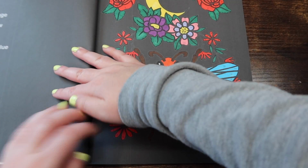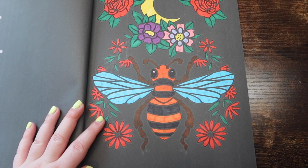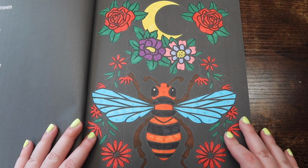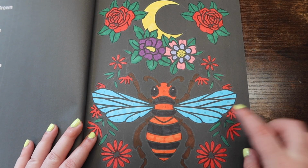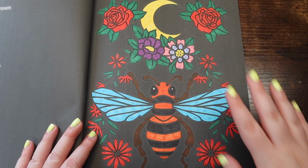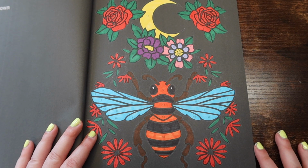And then the other page I did is just this bug page. I don't love bugs, but I don't mind coloring them. I believe this is the first page I did in the book. I really like this book. I think it's totally worth it.